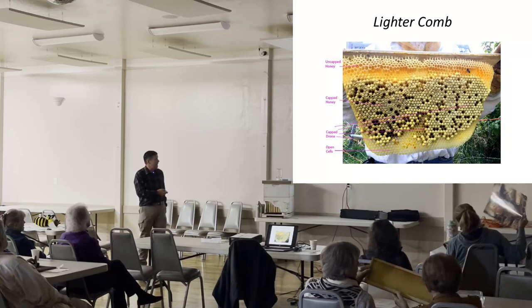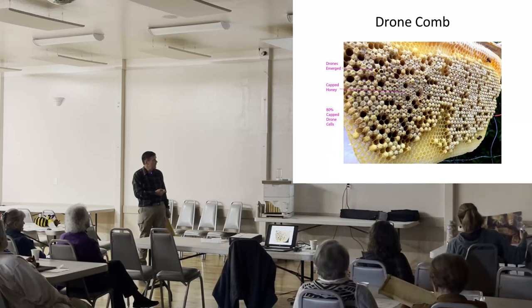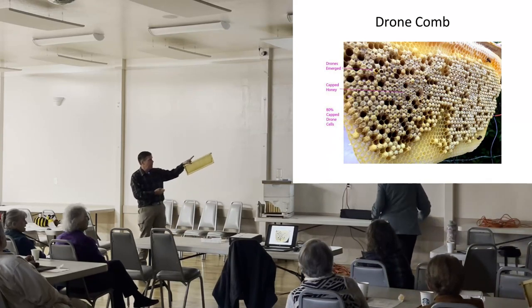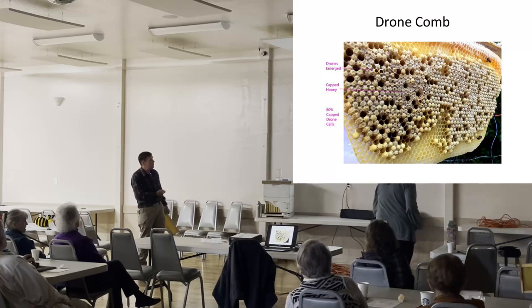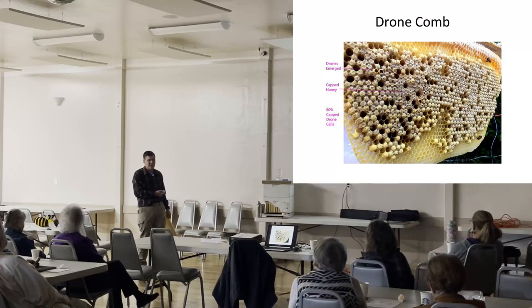Another one, a little lighter comb. Same idea though. Drones are so big that they can't fit in a typical comb, and so they build the comb out to make a big lump on the top of the wax comb that was already built. So I can tell where the boys are versus the girls.